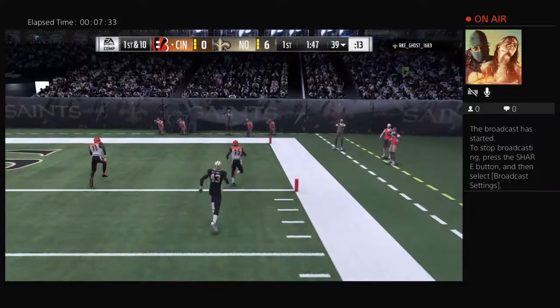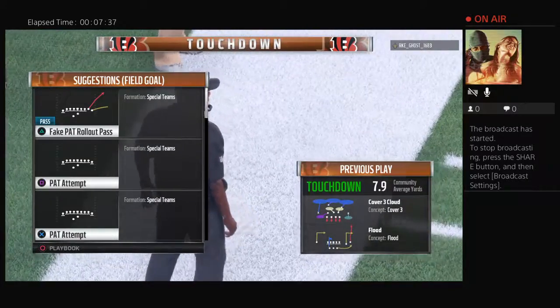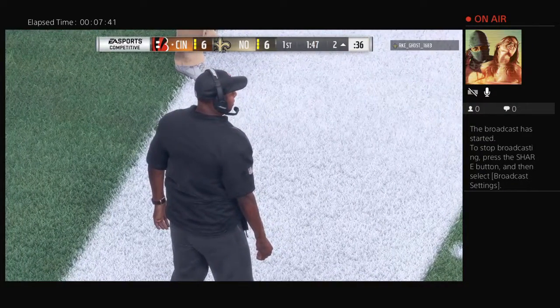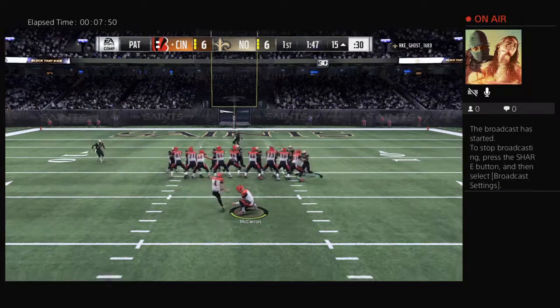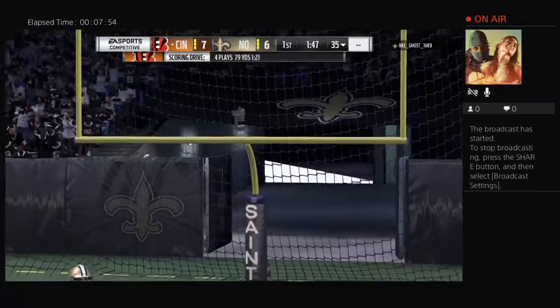There he goes, right side, and all the way in for a Cincinnati score. A big play there, 61 yards. And the Bengals draw even, and of course they can take the lead if they hit the extra point. And this one through the uprights and good.